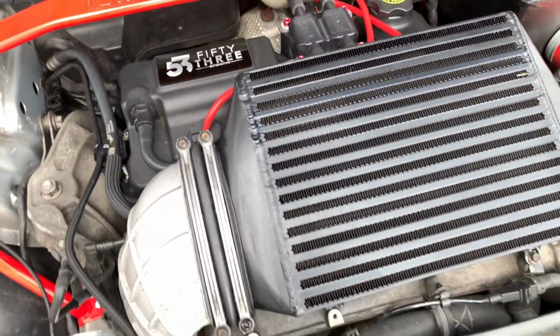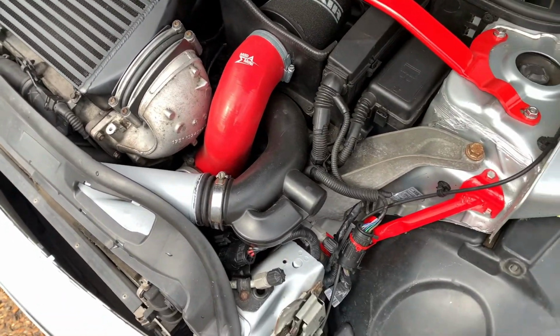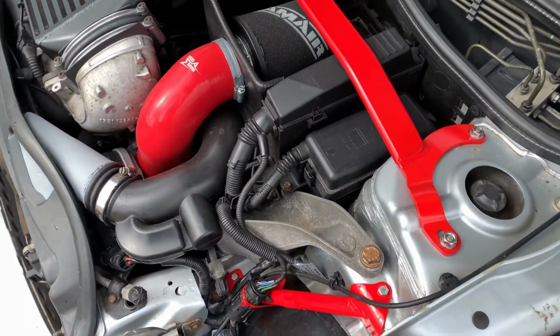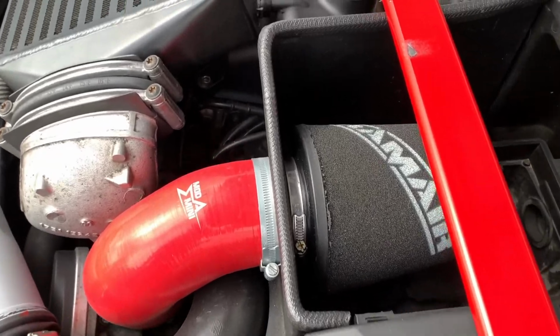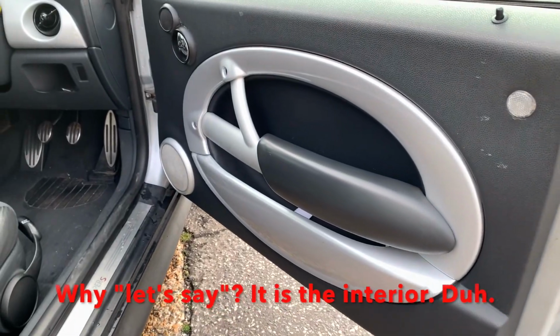I replaced the coil pack. I replaced my HT leads for Mr. Retro leads, so shout out to Mr. Retro leads. I went from 7mm to 8mm with those leads, and, you know, noticed some improvement in performance, well, startup generally. And I repainted, let's say, the interior.